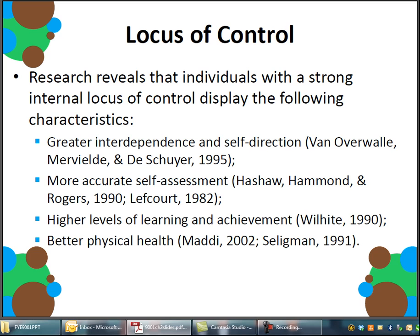And like I said, the research reveals that internal locus of control people, who feel they're in control of their destiny, just generally have an easier time of achieving success.